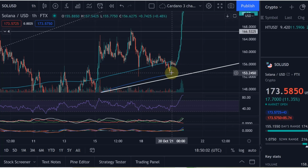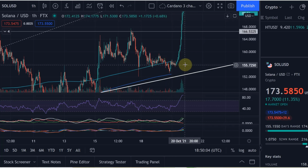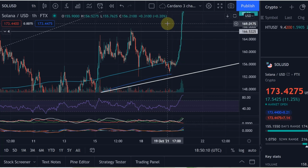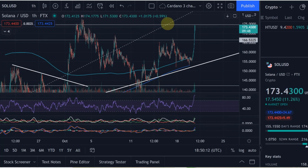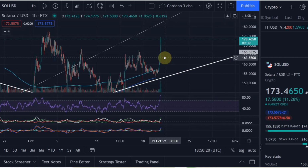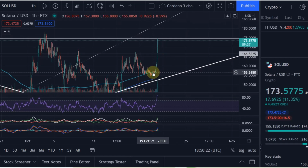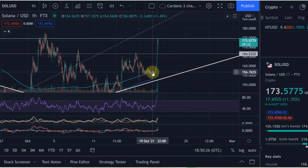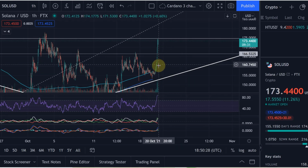So with Solana, compared to, for example, Cardano, which hasn't done that yet, Solana basically had a free zone to move to the upside, if we want to call it like that, because the 20-day and the 50-day moving averages have already been broken to the upside, which is positive and basically meant less resistance. Whereas Cardano, for example, is at the moment struggling to get through the 20-day moving average. And then we still have the 50-day on the Cardano chart above us.